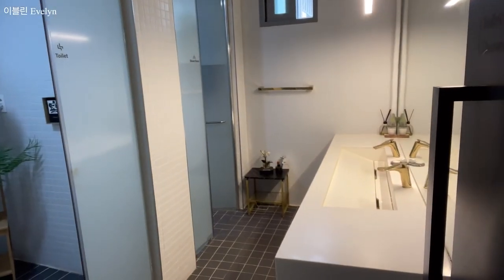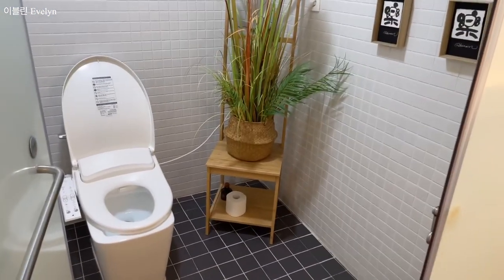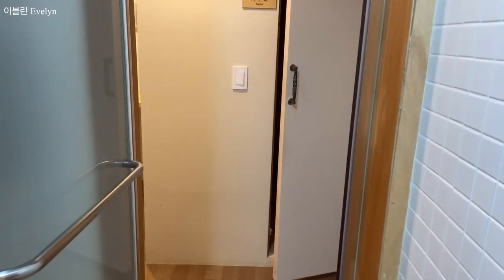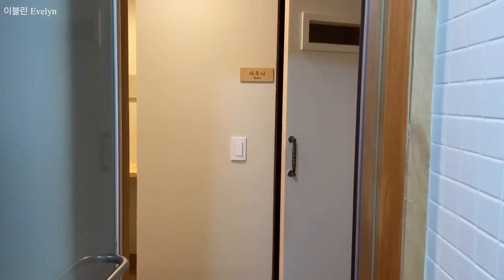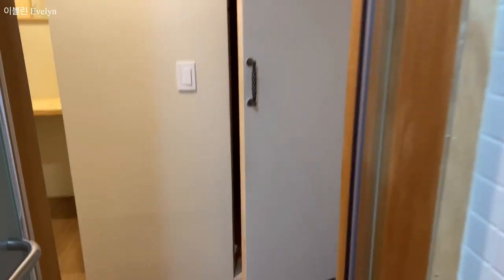The restroom is so big. This is the toilet. It's very clean and spacious. Right beside the shower room, there's the sauna. There's a sauna in a stay. Let's go check it out.